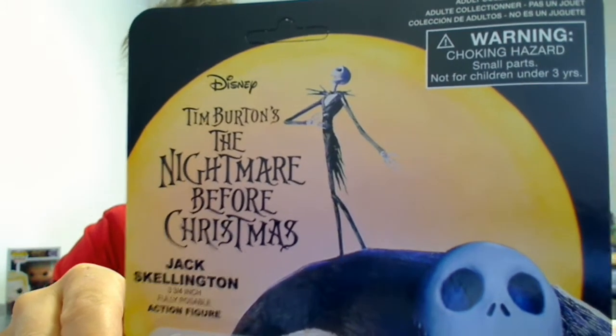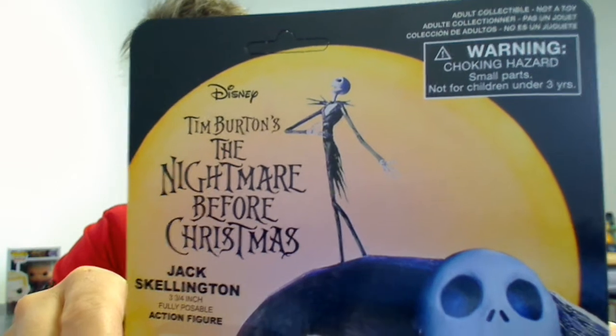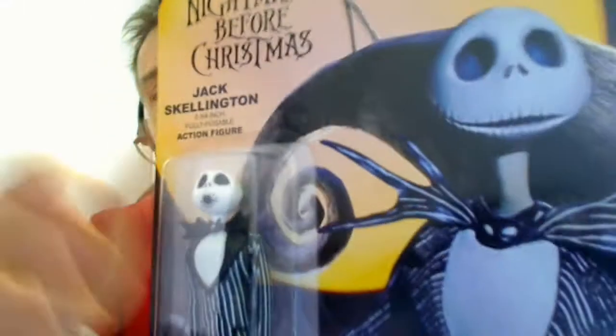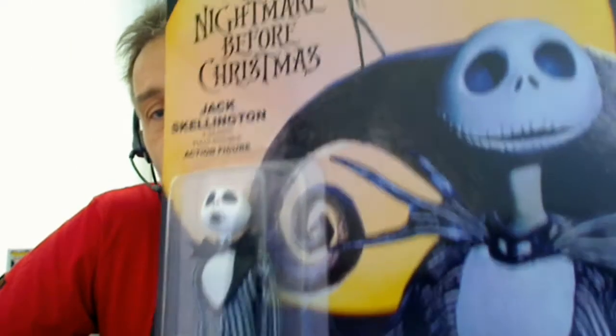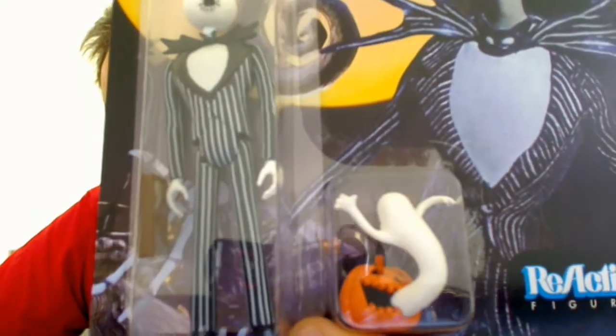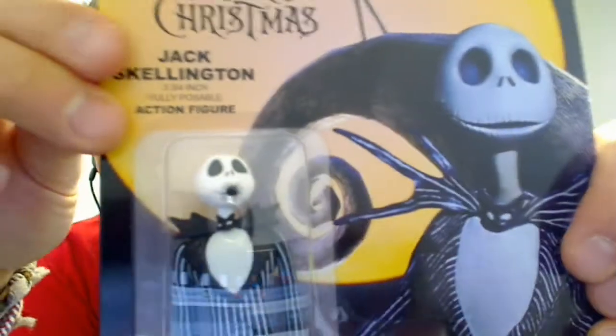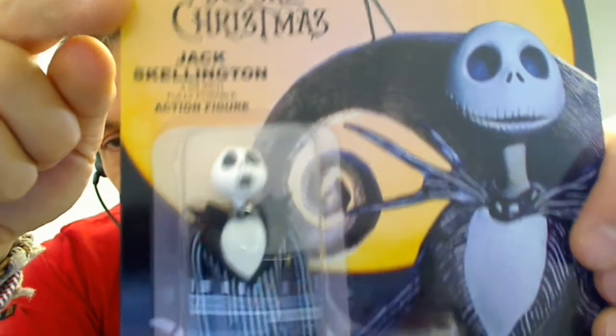Now, I'm not a huge fan of The Nightmare Before Christmas. It is a good film, and certainly Tim Burton's work that he's done is stunning. I've been to see an exhibition of this guy in Melbourne, Australia, and some of the work that he'd done, it was amazing. The creative mind of Tim Burton, as I'm sure you know, is stunning. And the film is something else as well. Really creative, all done by hand, and just, anyway, go and see it. Or rent it on Netflix or whatever you're going to get your movies. But the figures are pretty good.